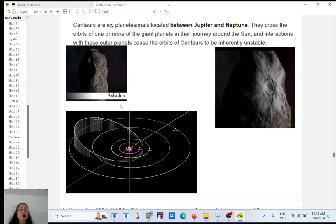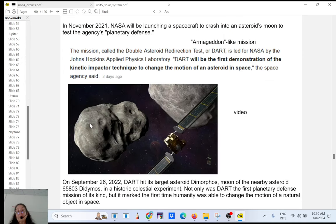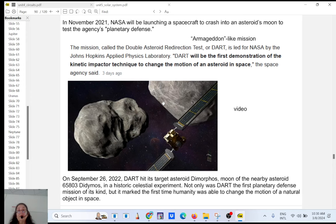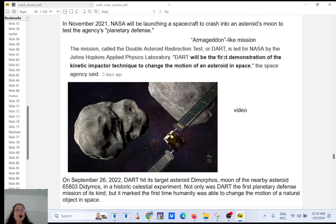So this one is Asbolus. I have no idea if it was a nice centaur or not. So those asteroids here, you see how they're tilted relative to the ecliptic plane, and they are very unstable. So sometimes you can have a centaur go off orbit and hit us. Okay, so they did have this mission, DART.